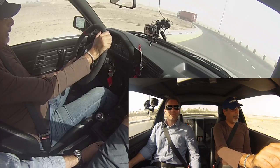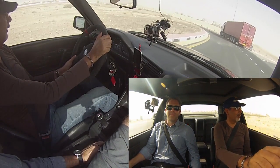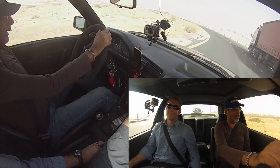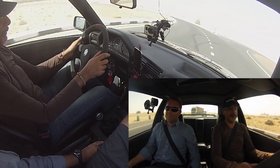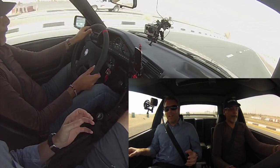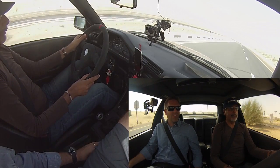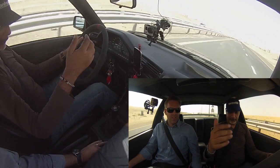We're out here now, straight into a roundabout. Going around there, not too fast because there's a lorry in the middle of it. But it's loading up nicely. Steering feels great. This is a nice steering. You've changed the steering wheel, haven't you? I have, yeah. I've got the original, but it's a bit wobbly. So I like the Alcantara feel and the slightly chunkier wheel.